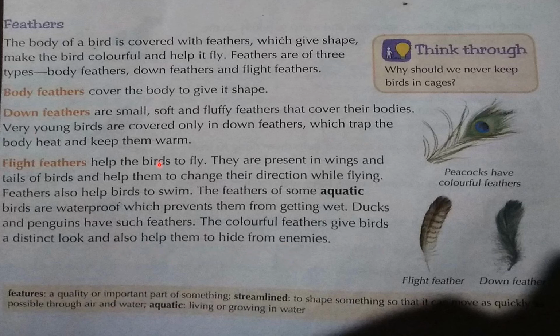So this is about the feathers. There are three types: down feathers, flight feathers, and body feathers. All the types of feathers are very important for the birds. They help in different ways. Body feathers give the shape. Down feathers cover the body and trap the body heat. And flight feathers help them to fly and swim also.